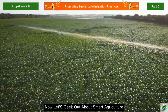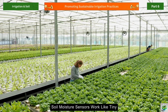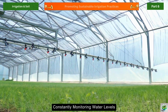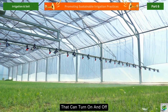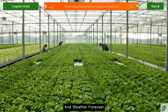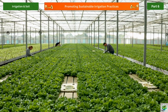Now let's geek out about smart agriculture for a minute. Modern farms are starting to look more like tech companies. Soil moisture sensors work like tiny underground weather stations, constantly monitoring water levels. These connect to automated irrigation systems that can turn on and off based on real-time data. Some systems even use satellite imagery and weather forecasts to predict exactly when and how much to water. It's like having a crystal ball for your farm.